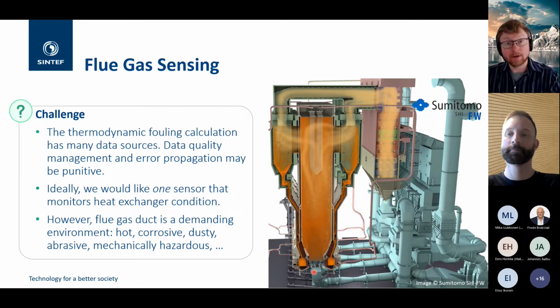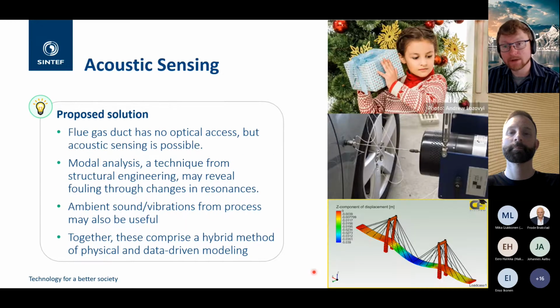Now back to that, we chose an acoustic solution. The basic idea is one that I think most children know from Christmas Eve. If you shake a closed system, then maybe, just maybe, you can learn something about what's on the inside.